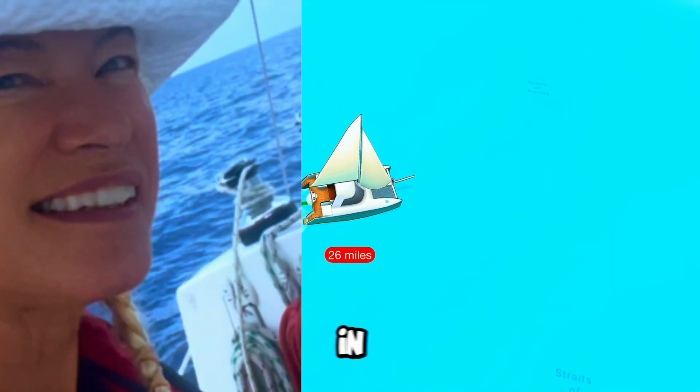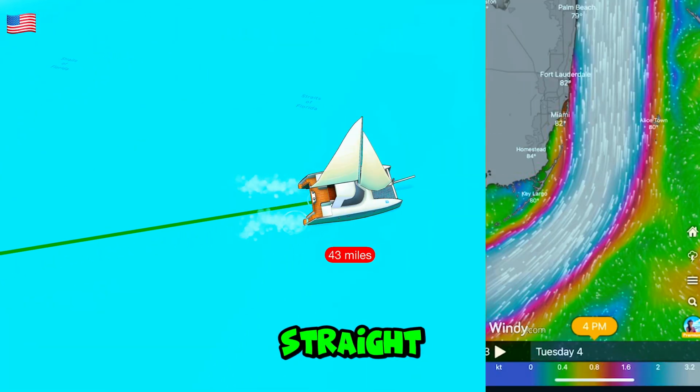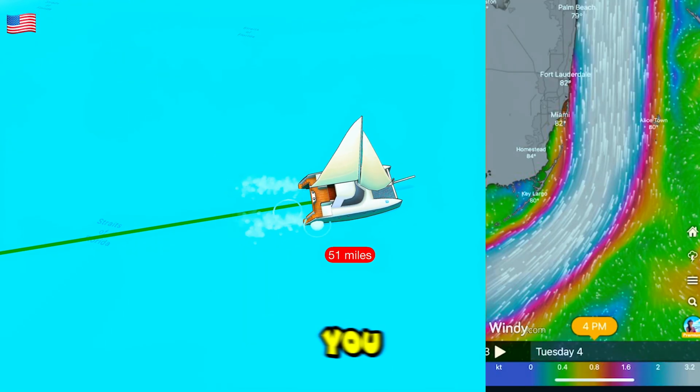I stuck my crown back in and held it in place with some Crest White Strips, and we were good to go. You can't head straight for Bimini because the Gulf Stream will pull you south so fast. There's math involved with this, so suffice it to say, my husband did all the calculations.